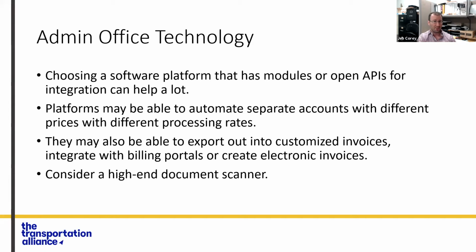A lot of times with these platforms, you can set up the corporate account holders in there. And rates can become complicated too, right? It's not just a rate per mile anymore. Sometimes it's between 0 and 3 miles, we're going to give you a flat rate of $5, between 3 and 7, a flat rate of $10, and between 7 and 10, a flat rate of $15. Anything beyond 10 is $2 a mile or $1.50 a mile.